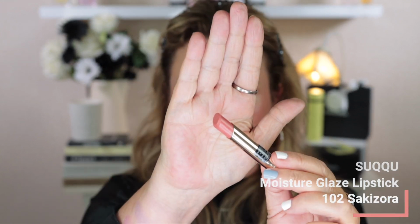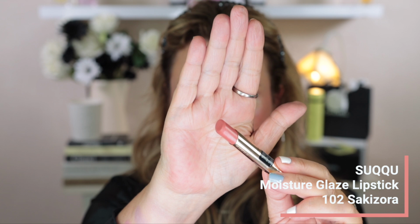So this is shade 102. And I'll just swatch it on the back of my hand. And swatching it on my hand, it does have that glossy balm-like feel. This is shade 102.